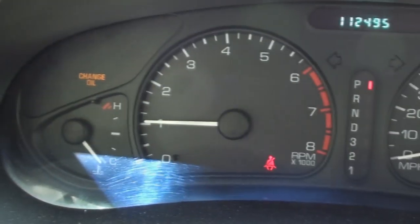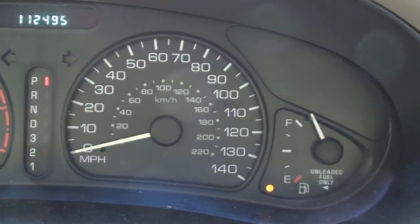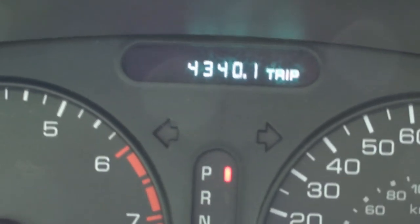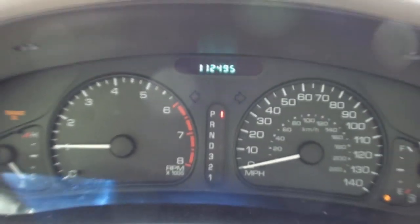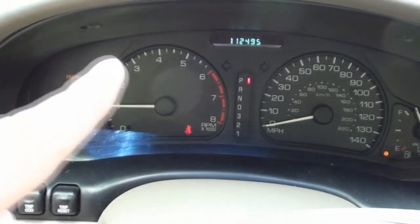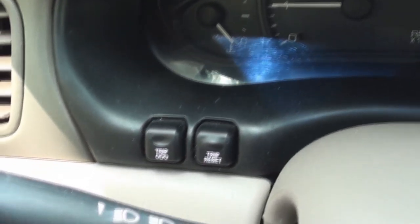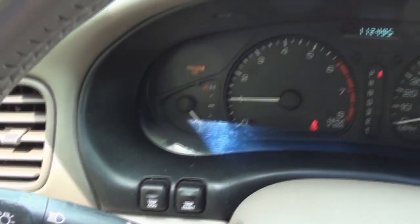Got your coolant gauge, an 8,000 RPM tach, 140 mile per hour speedometer, and your fuel gauge. And that's the amount of mileage that's on the car. You've also got one trip computer. Gauge cluster is very similar to the one that they ended up using for the Alero. The only difference is the Alero has a 7,000 RPM tach instead of an 8. And then of course your buttons for your trip computer and odometer are located to the left lower side.